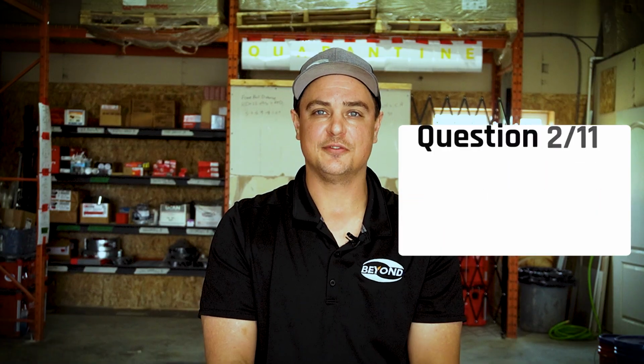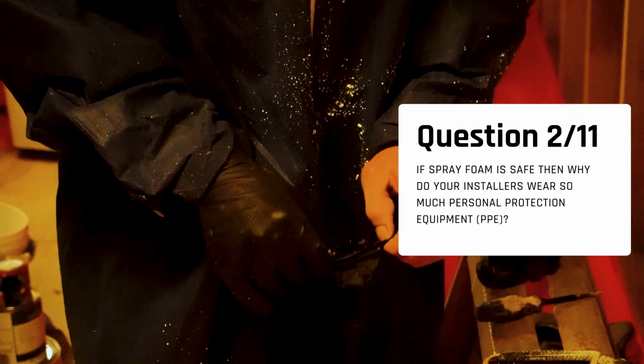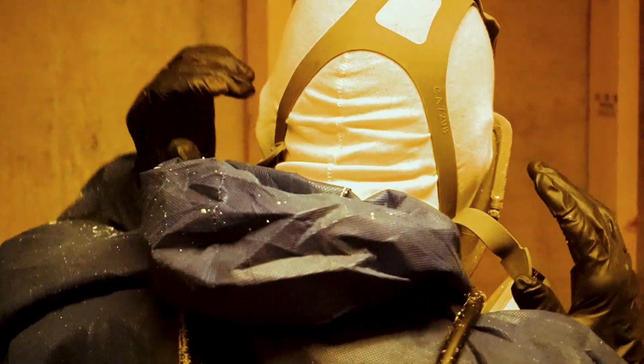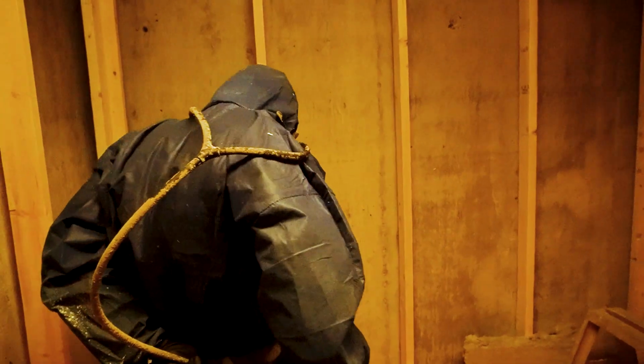So if spray foam is safe, then why do our installers wear so much PPE? So the reason that our installers have to wear so much PPE is that during the process of installing spray foam, some of the materials do atomize and become breathable. So we have to protect our installers from that. Now, for you as a homeowner, we have to ventilate the house for 24 hours after the install is complete. That makes sure that the particles that were in the air are now outside the house and of no danger to you.